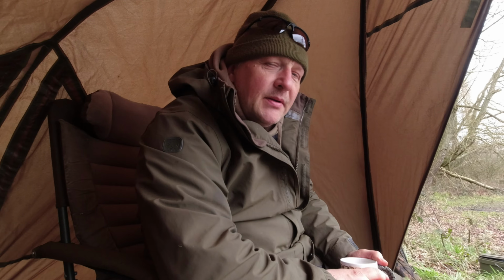Well, 2:30, we're still waiting for that first elusive chunk to turn up. Unfortunately, I think we're going to be waiting a while just yet. The guy's down to the right hand side, Matt, fishing towards the island. He's had 3 or 4 fish now, and the guy opposite him, fishing towards the island that side, I think he's picked up 2 as well.